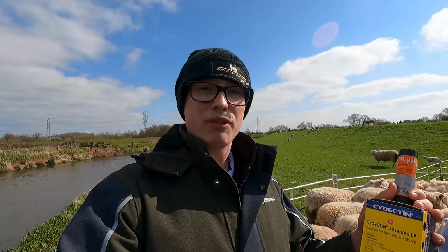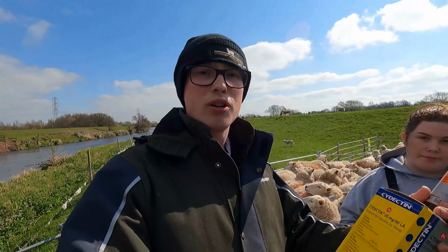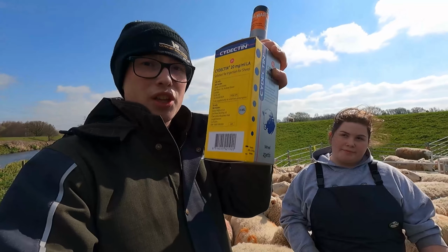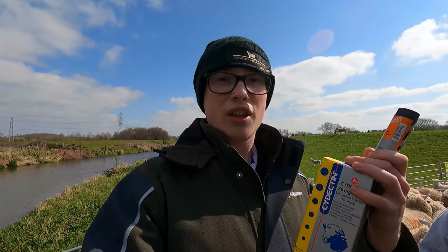So a withdrawal period means how long you have to wait before they can go into the food chain. Obviously with a lamb, some of these might have to go into the food chain in less than so many days, so the two have different withdrawals. The one Ellie's using has a 70-day withdrawal, where the one I've got here for the ewes, the sideectin, has over a 100-day withdrawal. And this, we probably will have lambs ready for the fat trade by June time.